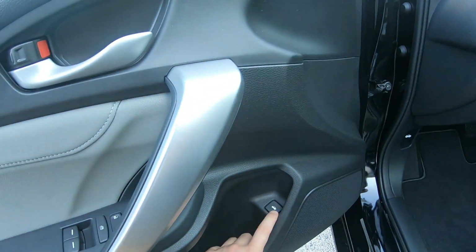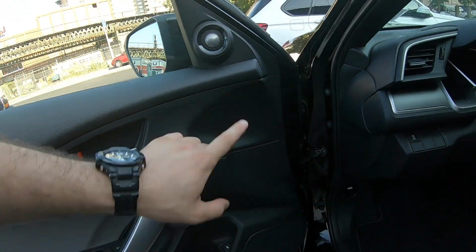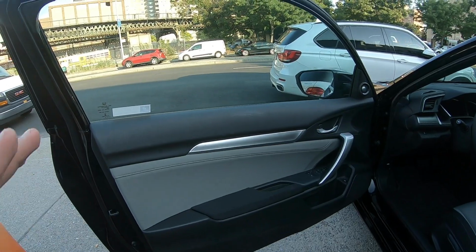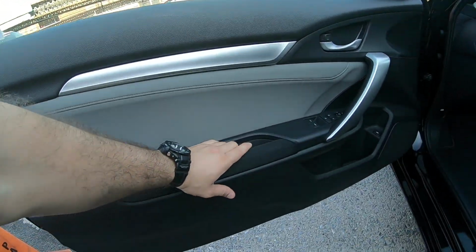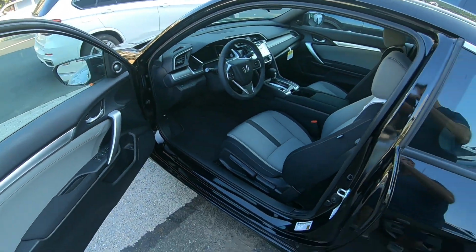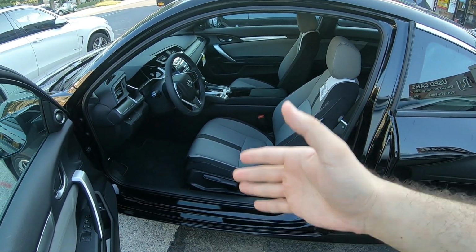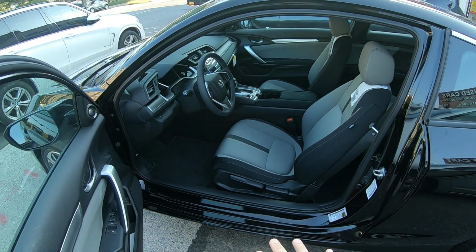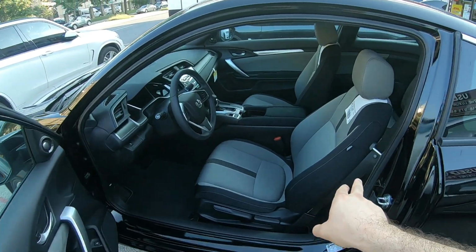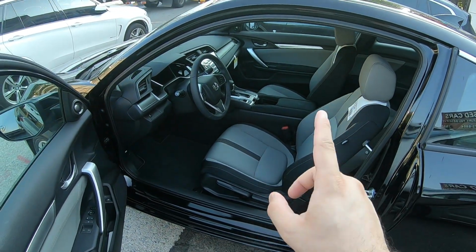You have a trunk release button here, you have speaker housings here, you have a tweeter on top. Very nicely designed door cards. Even though this door card is huge, you still have a very nicely designed coupe here. Overall, the entrance is really big. Just because this is a coupe version of the car, you get very good accessibility to the driver's seat or the front passenger seat. Not so much for the back seats, but we're gonna look into that later.